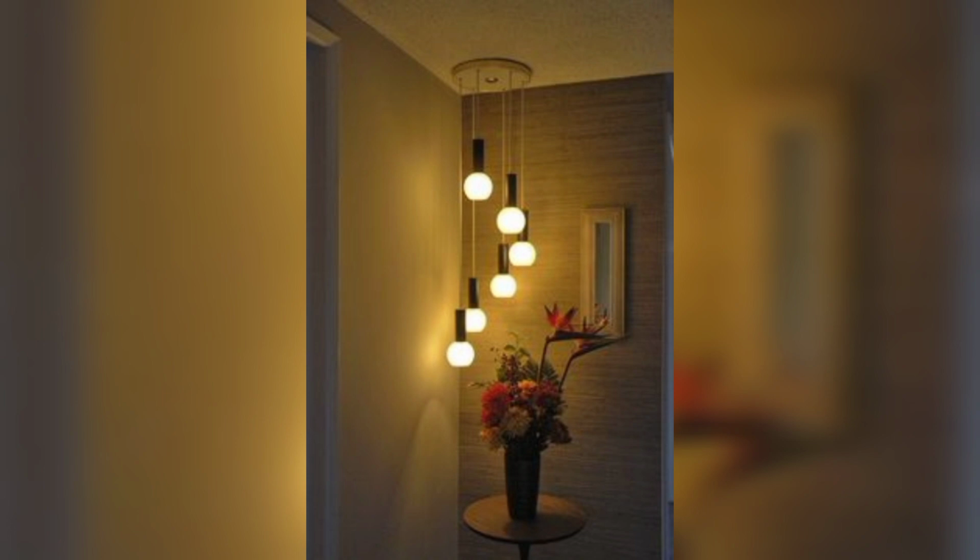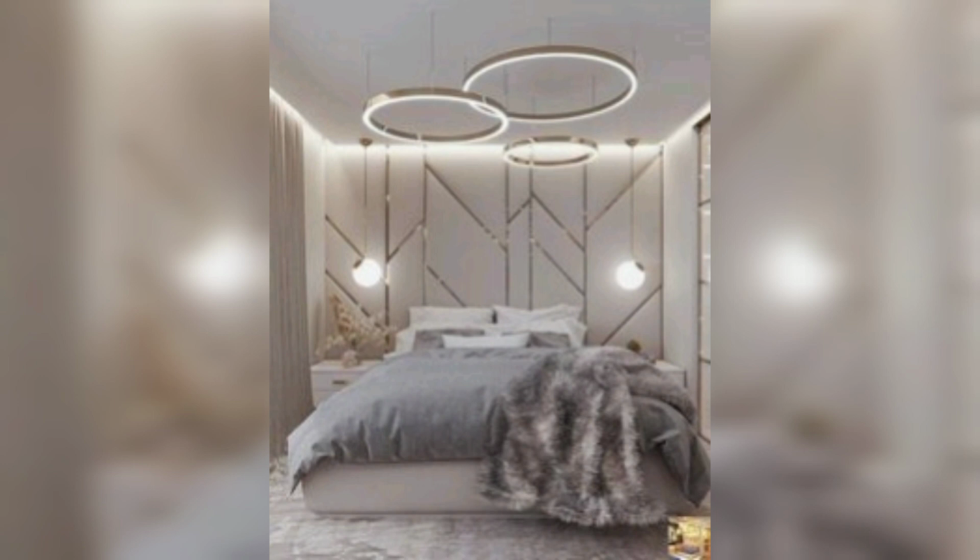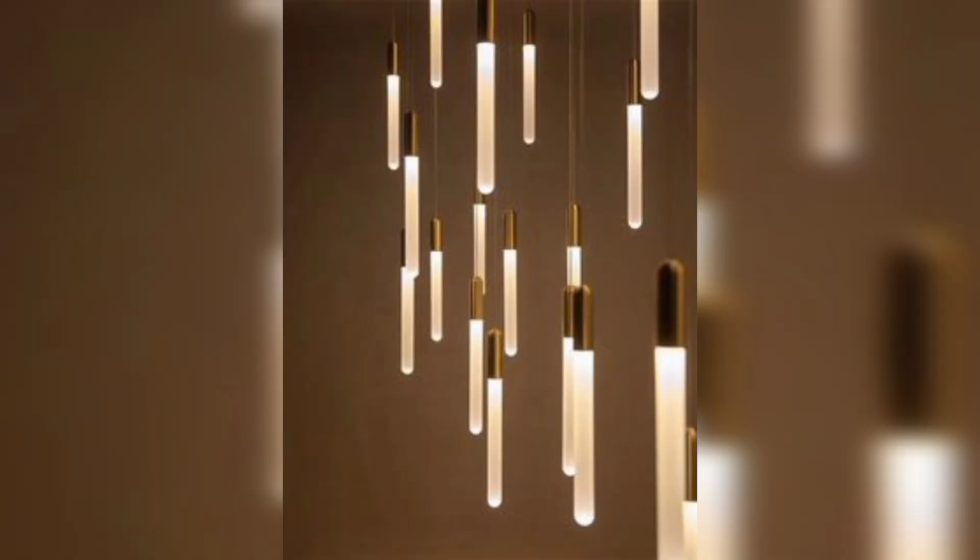Give your space a vintage touch by hanging Edison bulbs in a captivating pattern above your dining area or workspace. Underbed glow. Add LED strip lights under your bed frame for a subtle and relaxing glow that enhances the cozy factor.